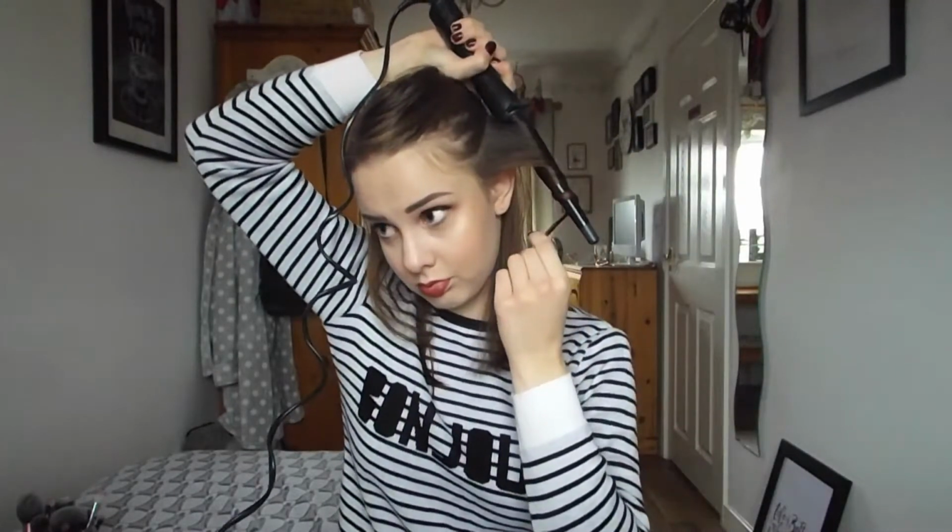So I'm taking a section of hair, and I'm leaving, as you'll notice, like 2 inches at the end of my hair out of the barrel, just because I feel like it gives a more natural look. If your hair's curled right to the end, I mean sometimes I do it that way, but I just felt like doing something a bit different. My hairdresser actually did it this way and I really enjoyed it, so I'm trying to replicate that. I don't think I do as good of a job, but I'm trying.